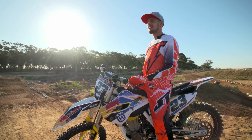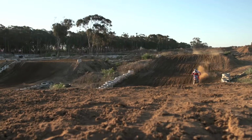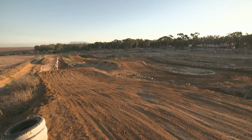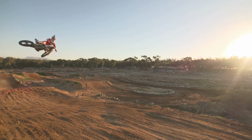Some of the jumps are rather small, but they're extremely technical because they've got steep faces. So they pop you over quite high, but you want to stay as low as possible jumping over the jump. So try what we call now scrubbing or whipping. You turn the bike on the face to stay as low as possible as you go through the air.